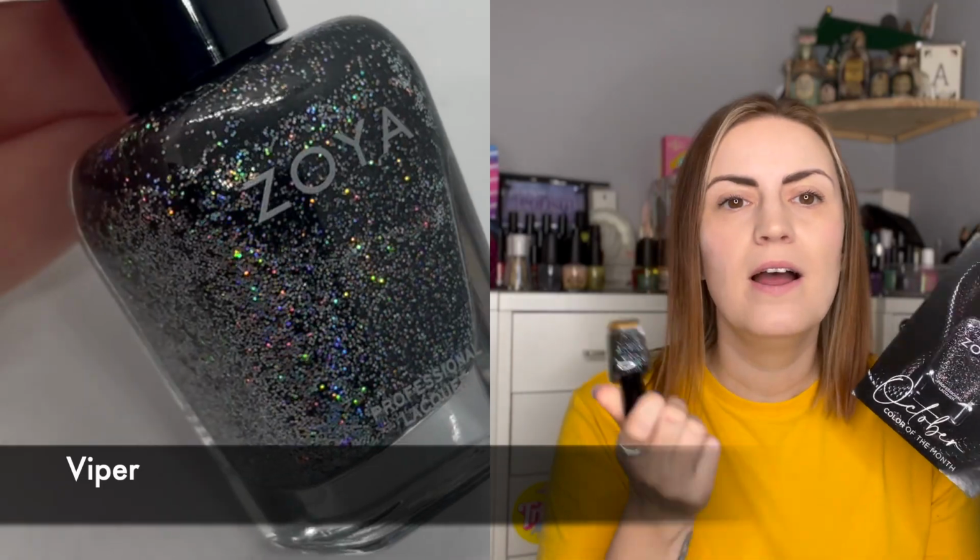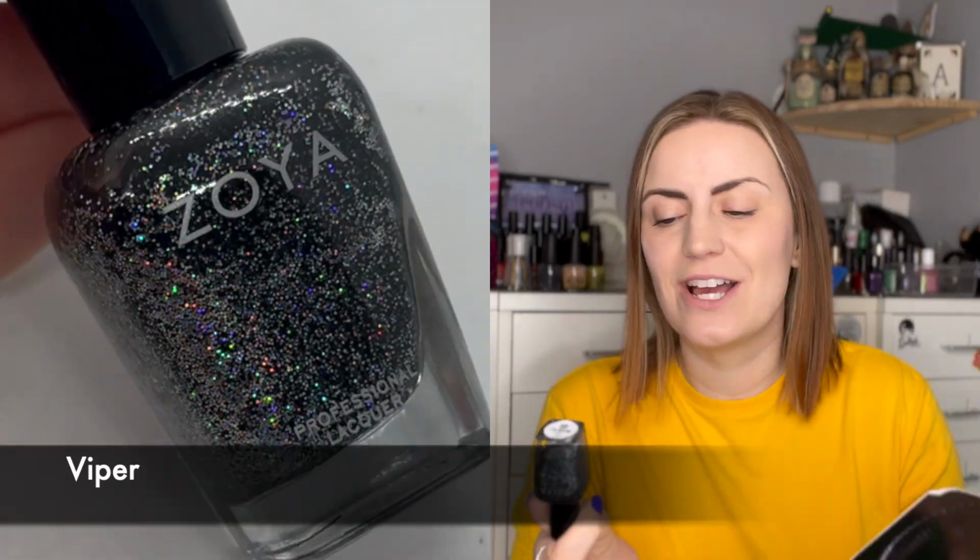But first, I do not want to miss out on the opportunity to talk to you about the October polish of the month. This one is called Viper. Viper is a very dense glitter holographic.